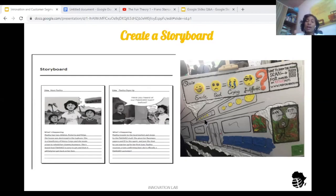So just having a visual picture of what your solution might look like, to be able to talk to people so that they can visualize it when you're explaining the solution, and then they can give you feedback. That way, it helps you know on time. So you demonstrate it for many people without spending money on anything, and you gather feedback before you launch fully and start developing the product.